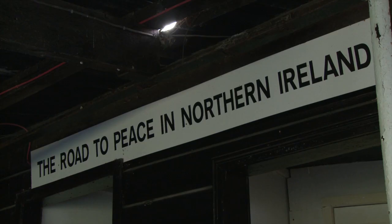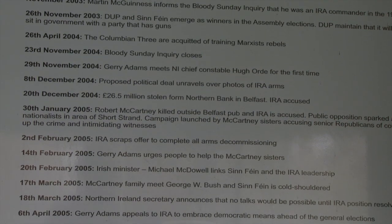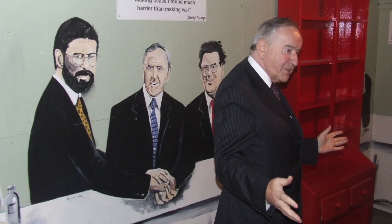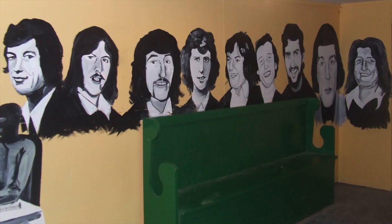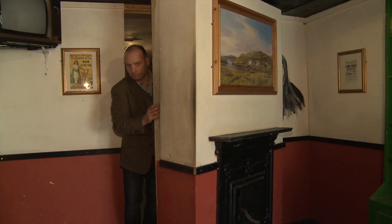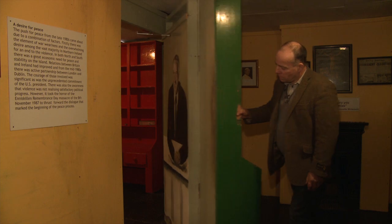A fascinating new addition to the village is a display that deals with the recent history of the Troubles in Northern Ireland. The Republican Safe House was opened in 2007 by the former Taoiseach Albert Reynolds. During the Troubles, safe houses were used by those trying to escape from the authorities. To the uninformed, it looked like an ordinary house. But for those in the know, hidden doorways led to places of sanctuary.